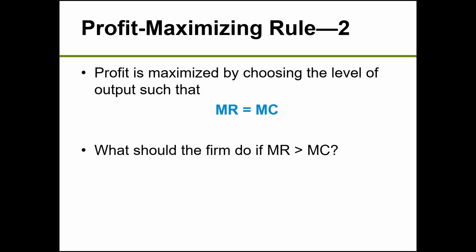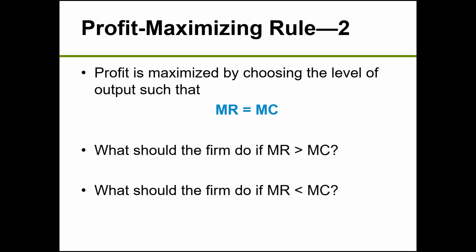Because if marginal revenue is greater than marginal cost, you want to keep going. You want to keep producing because the revenue from producing one more can of beans is higher than the cost, which means you would increase your profit by moving forward. If the marginal revenue is lower than marginal cost, you need to stop. You may even need to move back, produce fewer than what you're currently producing, because it means the cost of producing that next can of beans is higher than the revenue you're getting from it. And so you're actually decreasing your profit by doing that.